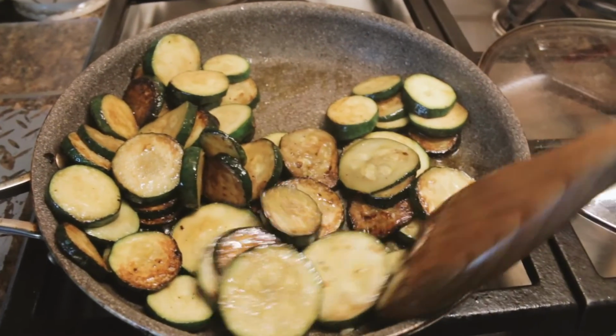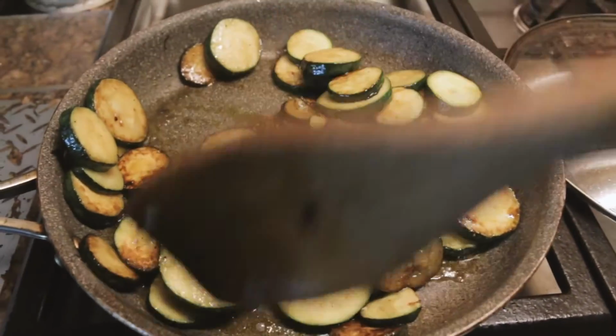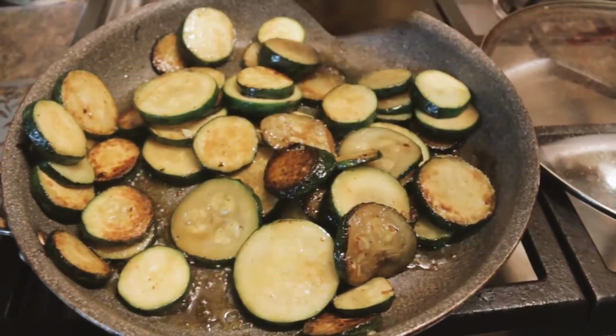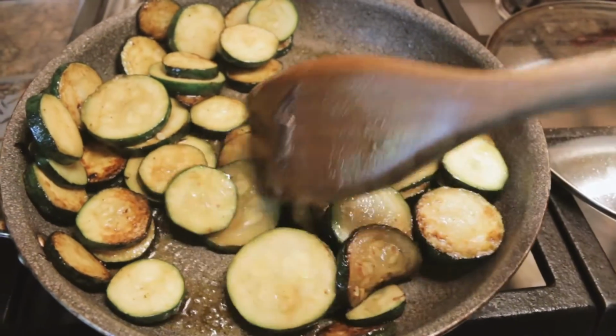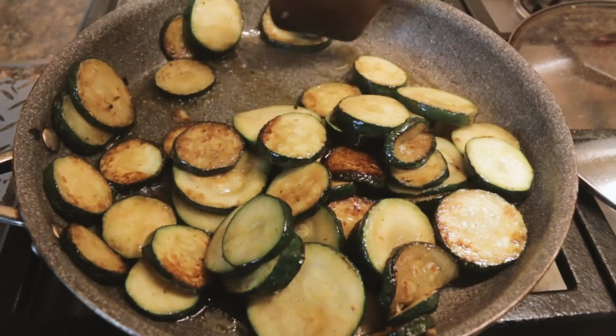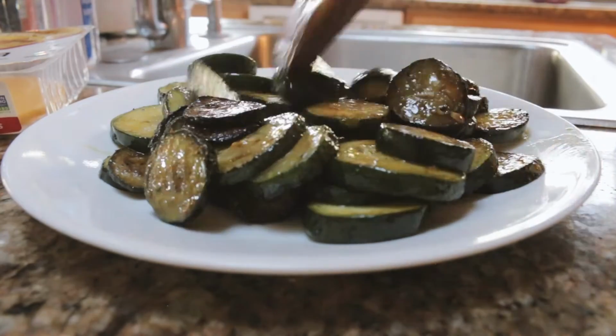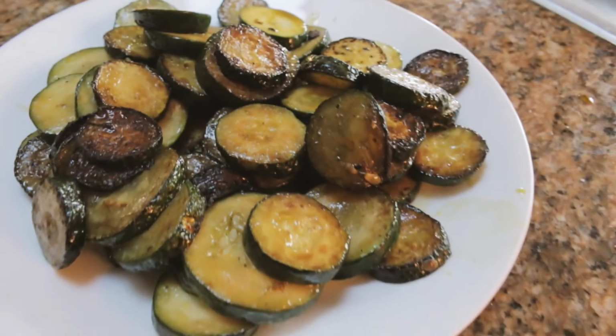So I like my zucchini very roasted, nice and grilled and charred. If you guys don't like it this burnt, feel free to take it out earlier, but I like my char, so we are gonna just take this off of the stove now. And now we have some glorious grilled zucchini.